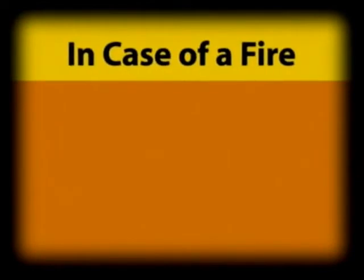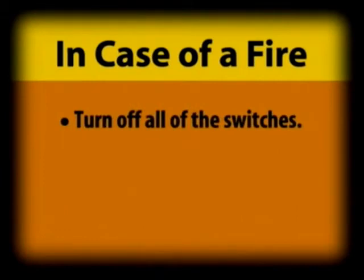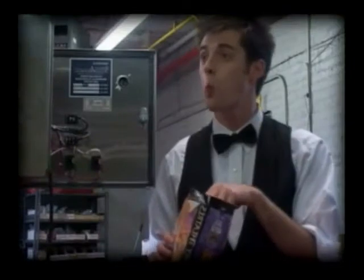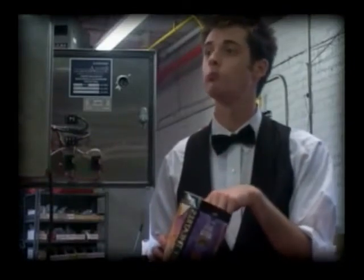In case of a fire, first, turn off all the production switches. These are the same switches you turned on before you started that batch of popcorn. Second, use a fire extinguisher. There should be one nearby. If there's not, run and get one. And third, close the lid. It suffocates the fire. When fire does not receive oxygen, it can't build. And remember, Randy, as soon as you've contained the fire, go quickly and inform the management staff. Very important, inform the management staff so that they can fire you.